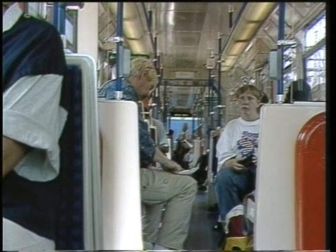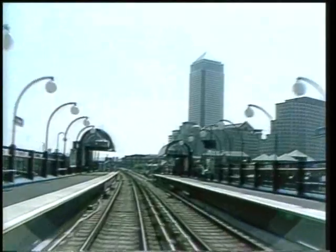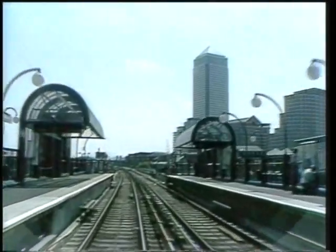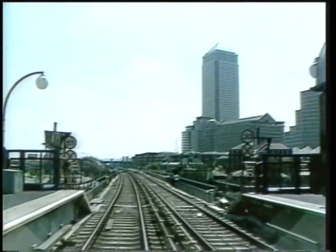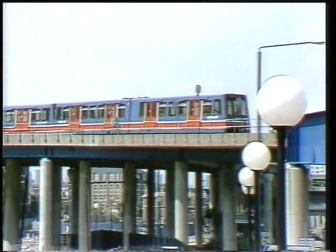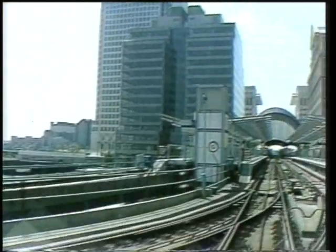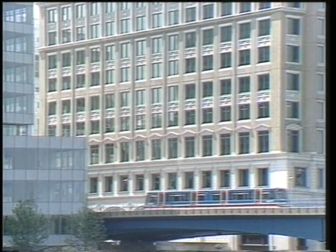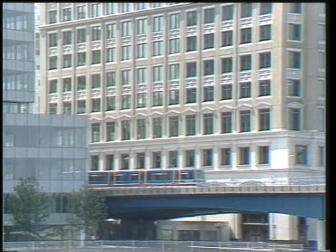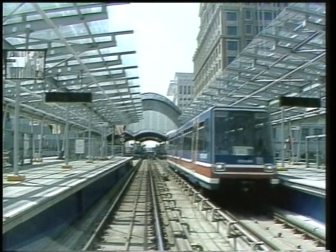The green route follows the original line to Island Gardens at the end of the Isle of Dogs. With new twin vehicles, the fleet is now 70 strong. There's a new control centre at Poplar and a major rolling stock depot has been built at Beckton. The railway is one of the most advanced in the world, and after a hesitant start, it is ready to handle the mass transit of the 21st century.